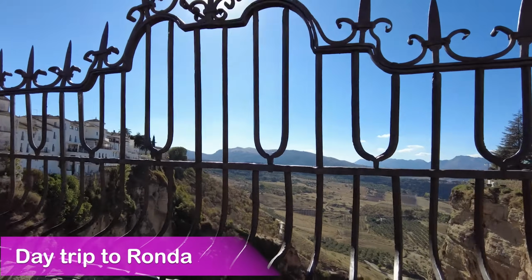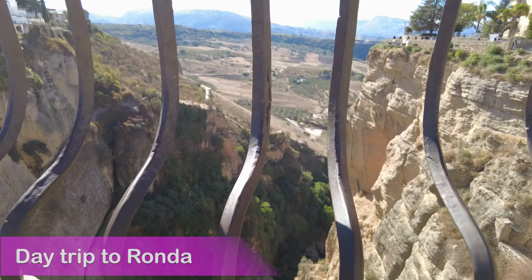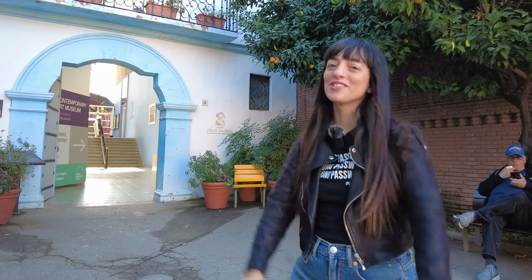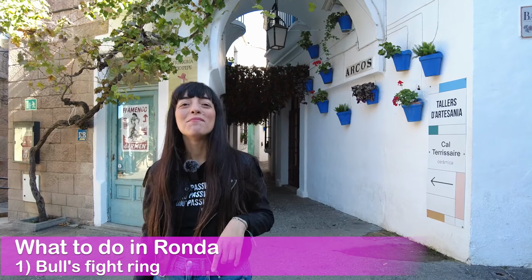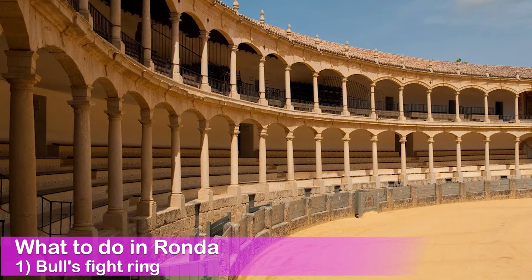We can visit Ronda in just 1 day, so start early so that you don't miss anything. So let's go one by one to all the things you can do in Ronda in just 1 day. The first thing that you will see in Ronda is the Ronda Bull Ring, which I didn't go because I am against it, but it is a nice stone building made in the 18th century, I guess, so if you want, just go ahead and check it out.